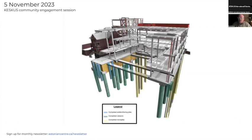On top of that transfer slab, we will start with standard construction, or more standard construction, that is steel, and will actually create the building as we've seen it in many pictures.